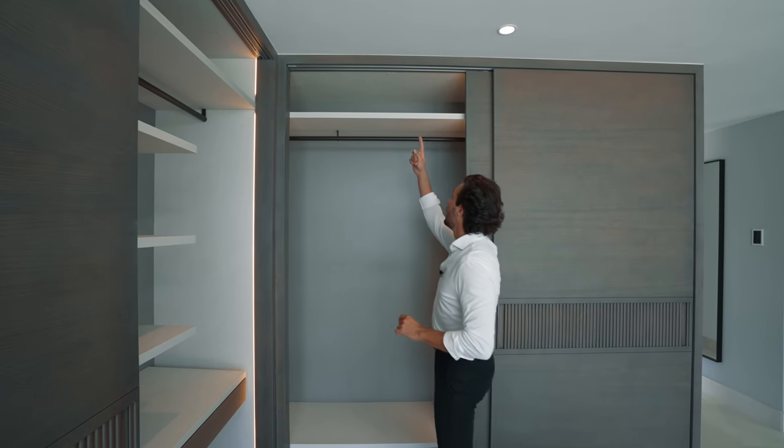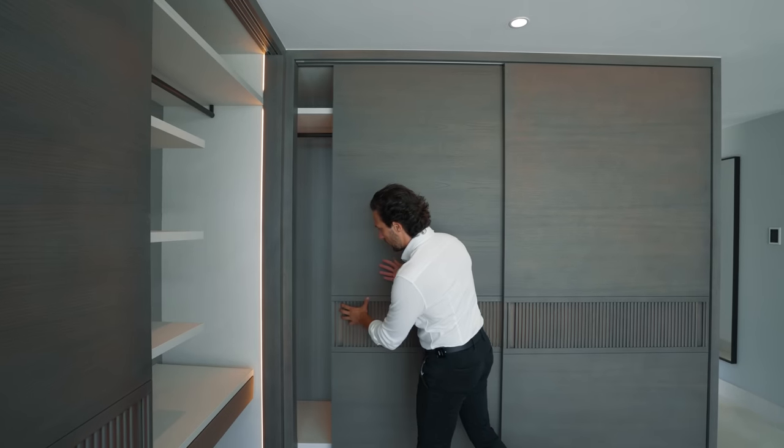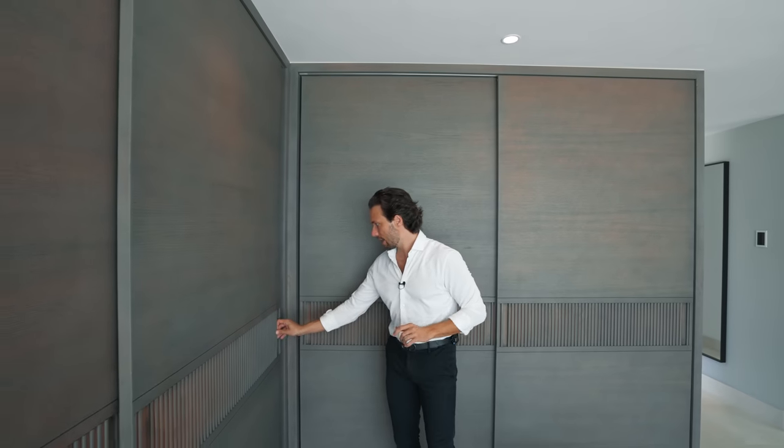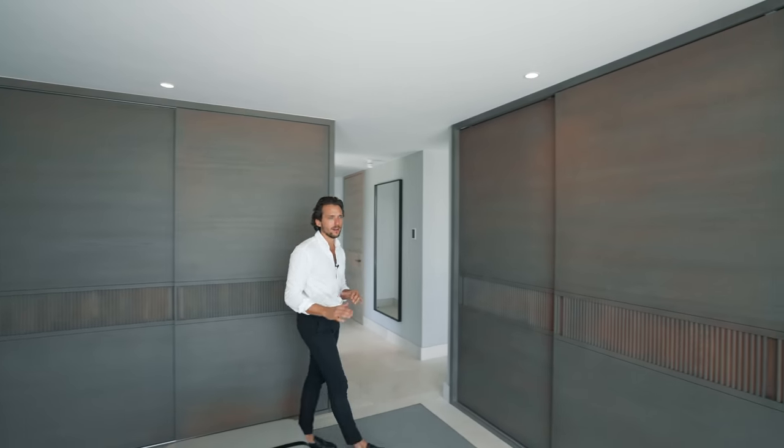Hangers here, got sensors for the lights to go on. And once again, in this really nice wood. So the wood play throughout the entire house, in contrast to more minimalistic style and design, is fantastic.